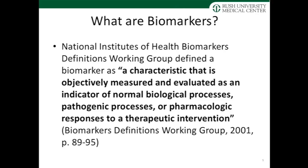So what are biomarkers? According to the National Institutes of Health, it's a characteristic that's objectively measured and evaluated as an indicator of normal biological processes, pathogenic processes, or pharmacologic responses to a therapeutic intervention. So this could be something as simple as a pain rating scale of 0 to 10, or as complicated as genes fusing together in the presence of prostate cancer.